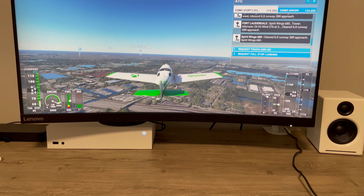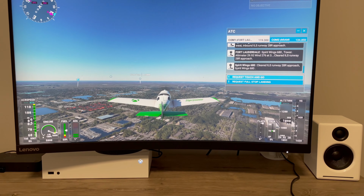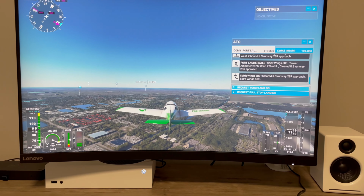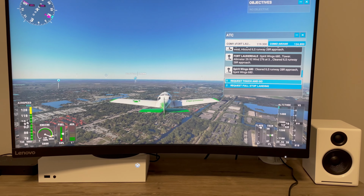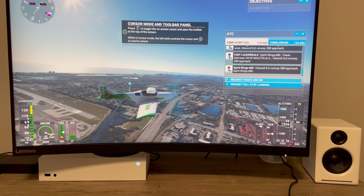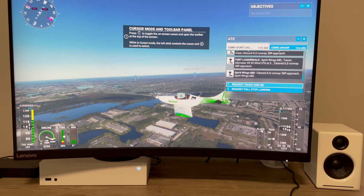But yeah, this is just so much fun. And if you have $300 burning a hole in your pocket for a Series S, I actually found mine open box at Best Buy for $249, and then the controller, the whole stick and throttle, was $80 on Amazon Renewed. You're in for a very capable flight simulator experience for under $400, and I can't even tell you how great it is and how smooth it is.